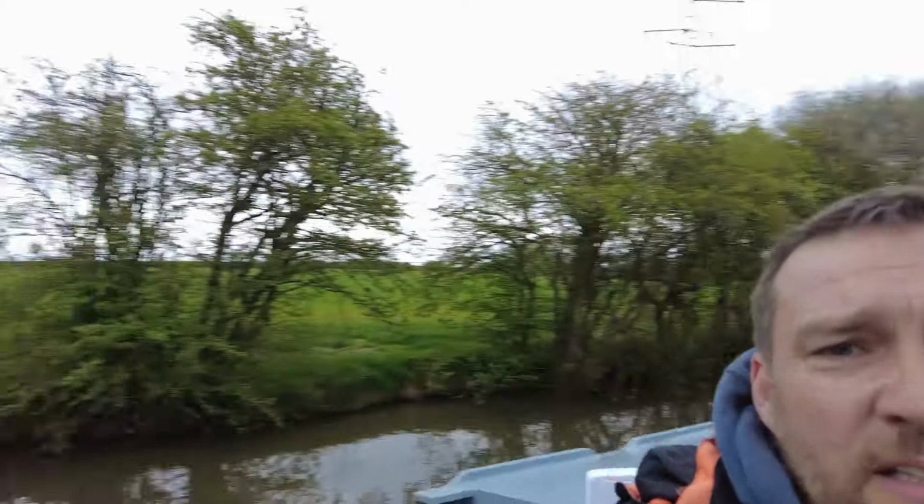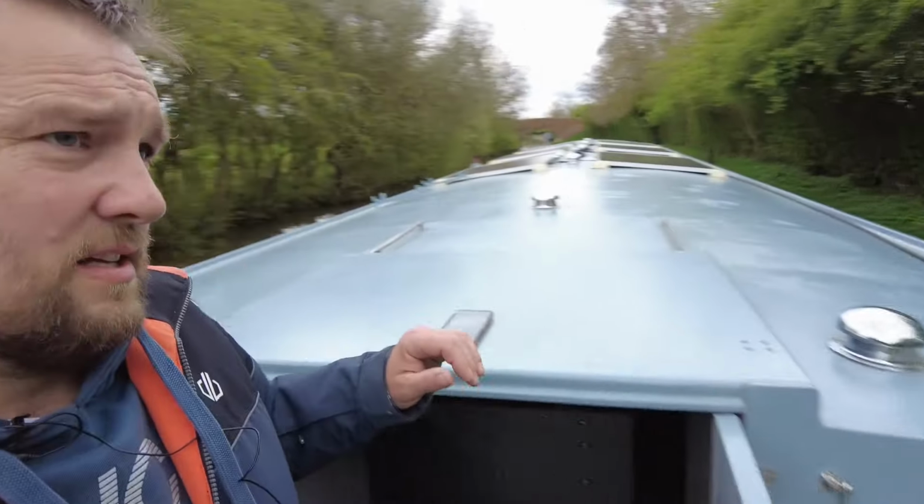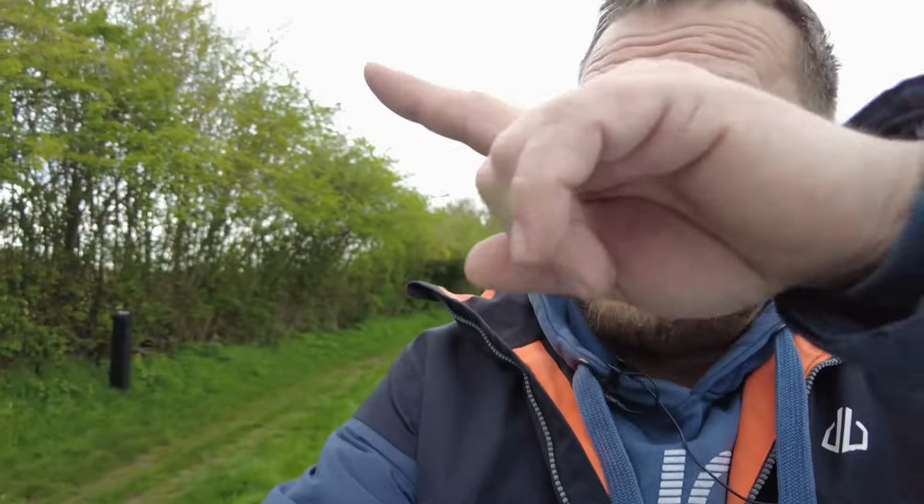So right, we've just moored up, turned my engines off, and I've got a funny feeling there is a cellular tower over towards Fleckney, which would make a lot of sense. I've just run a speed test, but I'm going to show you what it comes up at, so we'll start it again and show you what it comes up at.